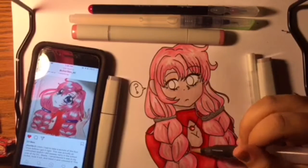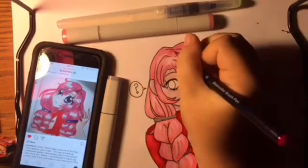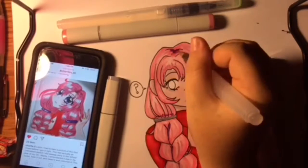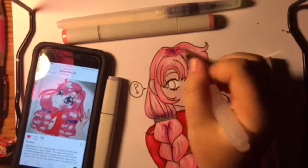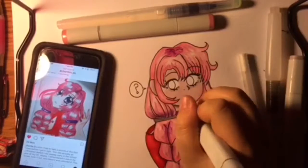The only problem I had at this point was the fact that the Copics kind of smeared her hair a little bit, but I did go over it with a bit of purple. This wasn't in her original design, but I did feel it was necessary because it added a darker tone in her hair rather than just the light pink.